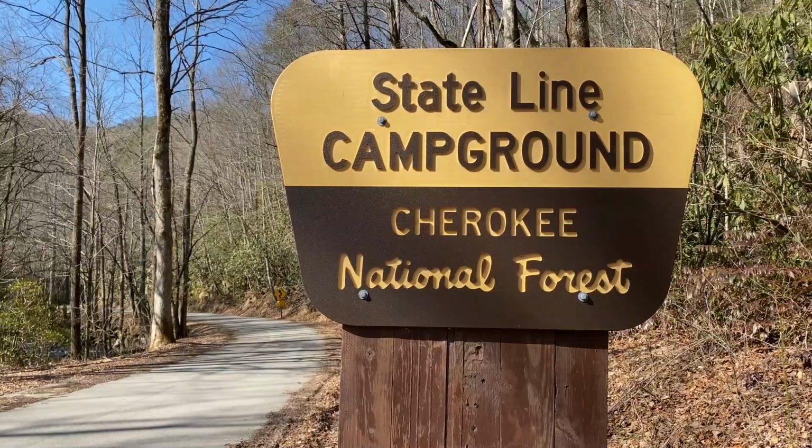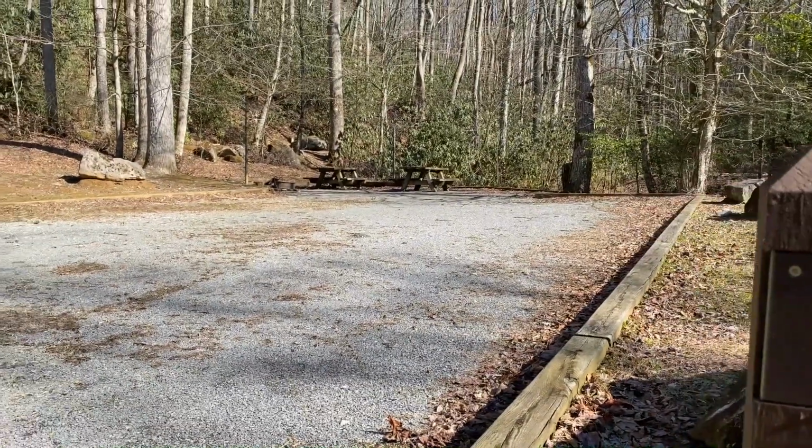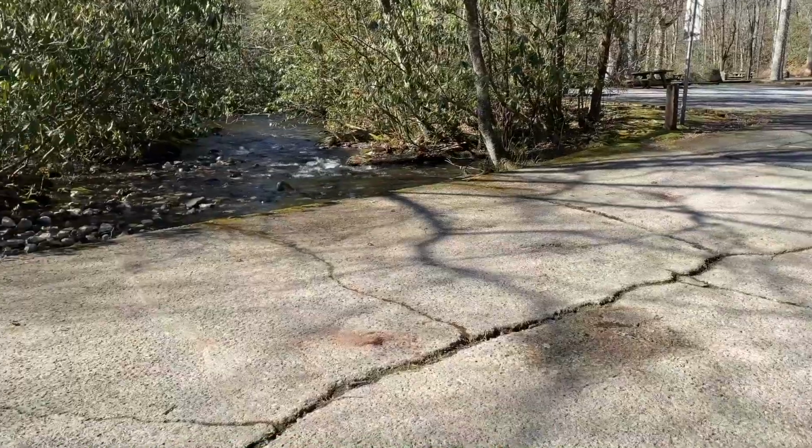We're at the State Line Campground, and it's named that for a very good reason. Right now we're standing on the North Carolina-Tennessee State Line. There's ample camping spots up here, easy access to the river, but once you cross the bridge here at Rough Ridge, you will be in the state of North Carolina. So your Tennessee license will not apply. You'll, at that point in time, need to abide by North Carolina fishing regulations.